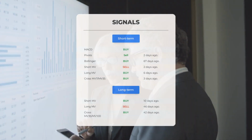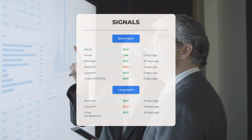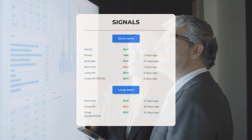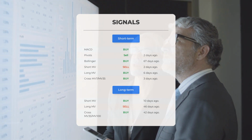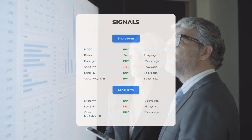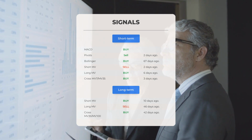Today, I want to share some interesting signals with you. Let's start with the moving average convergence divergence, which is currently indicating a buy signal. Another signal to consider is the pivots, which gave a sell signal 2 days ago. The Bollinger Bands are showing a buy signal 67 days ago. On the short-term moving average, we had a sell signal 2 days ago.